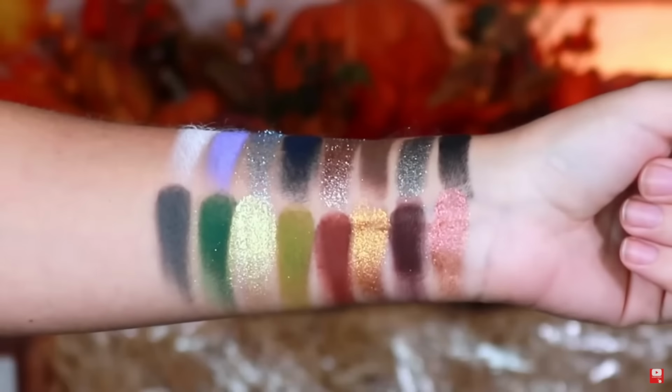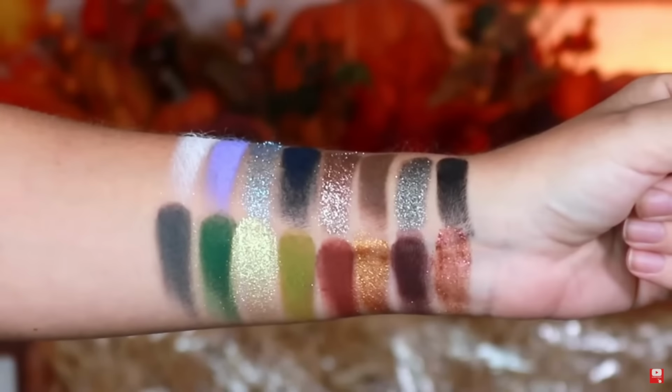Not only are the mattes just unbelievably beautiful and pigmented, and they blend like a dream, but to me, it's that shimmer formula. It is just so creamy and buttery, and the way it just glides on that lid, I am so obsessed. But each shade in here can complement another shade. You can create so many different diverse looks with this palette, which is what I love. And I feel like for me, if I want to go for a neutral moment, I can. But if I want to go for a pop of color, I can also do that. And I really love that about this palette.